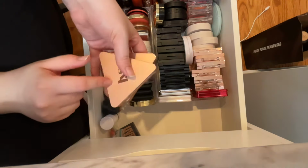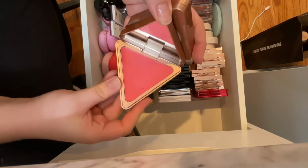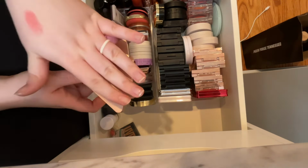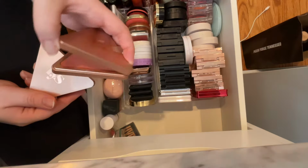Okay, I do want to keep these LYS blushes because I want to use them. I like the colors of these. I have said I don't think this formula is out of this world amazing. But I do want to keep these because I want to force myself to use these and try them out and give them a fair shot, because I feel like I've used these a couple of times.